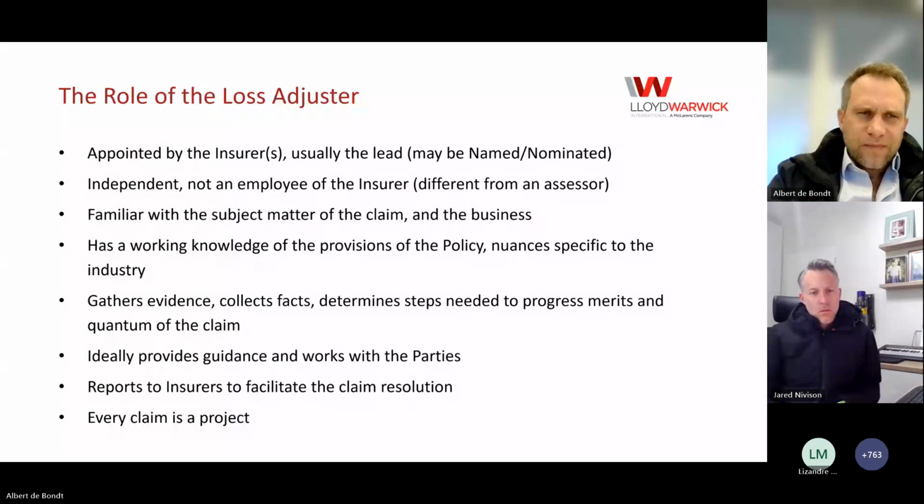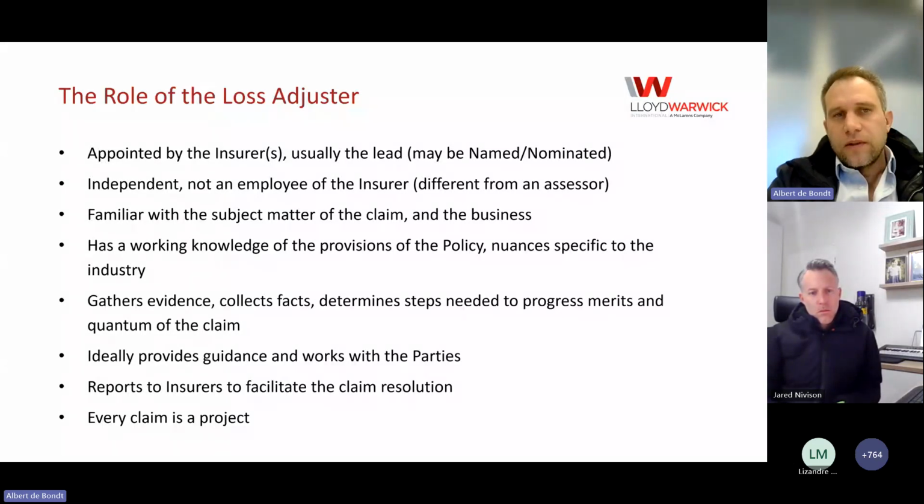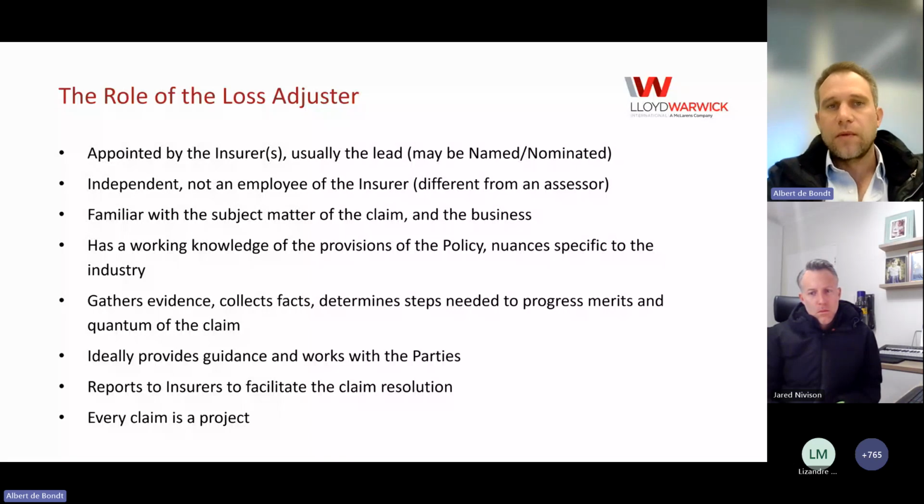And I think the role of the loss adjuster as well is to be familiar with the subject matter of the claim and the business. How can you adjust a claim, or even understand the quantum and the business interruption implications of a claim if the business is not understood? And that goes the same for broking and for insurers. There needs to be some application of mind.